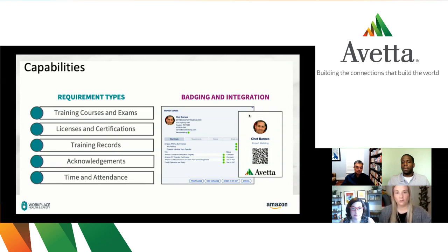We can accommodate acknowledgements on an individual level. So if there are company policies, things of that sort that need to be signed off on, we can do that through the platform. And then last but not least, it'll be able to track time and attendance spent on Amazon facilities.